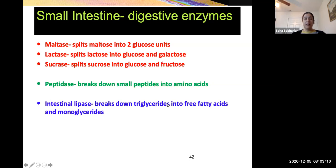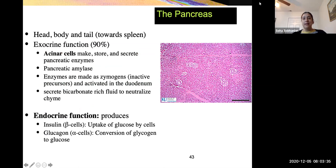So please make sure you guys are familiar with the names of these enzymes, and remember that these enzymes are not actually produced by the small intestine. They're produced by the pancreas, and the small intestine basically gets to use them. You'll see the connection in terms of the ducts in just a minute. So let's go ahead and take a look at our pancreas.